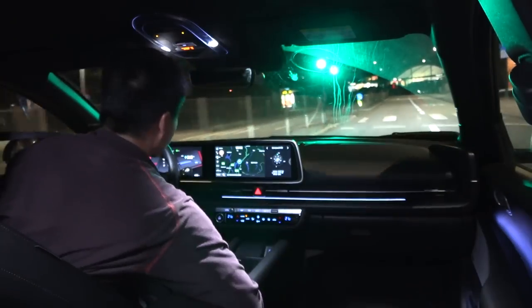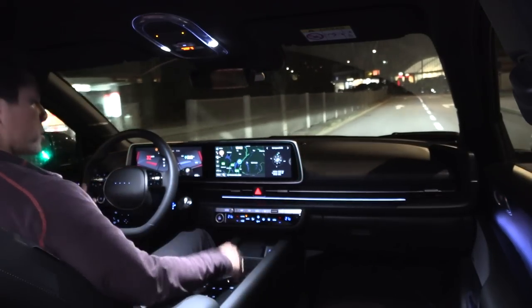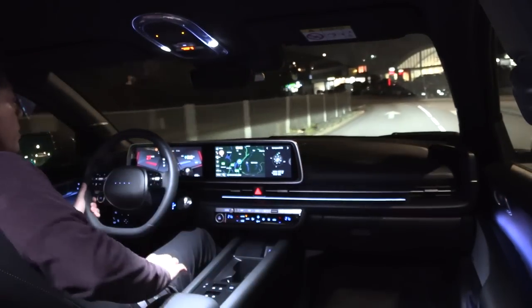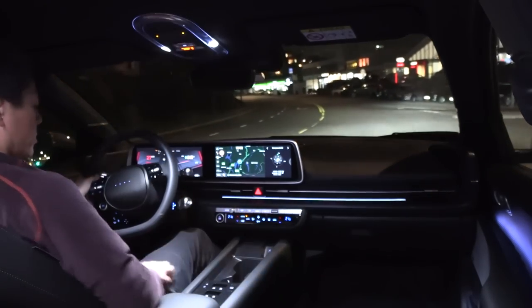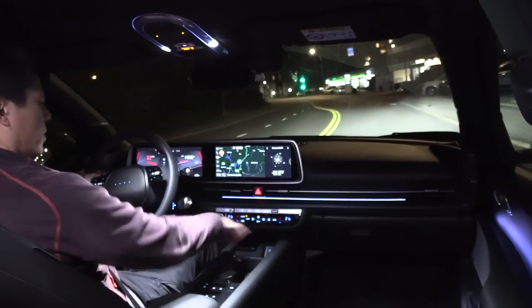But I like this bridge design here. That's really good. You can put a lot of stuff under here. You actually have the cup holders here in a good position. Some cars have cup holders in a really awkward position, but here it's natural. You can just do it like this, no further explanation. Here we also have a nice wireless charging pad.